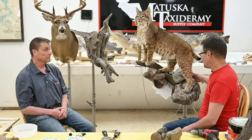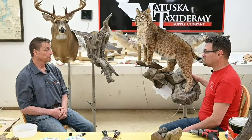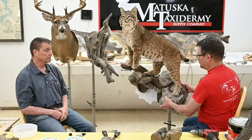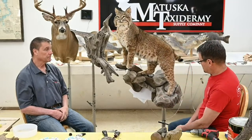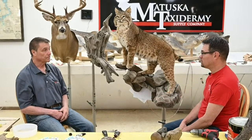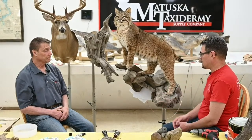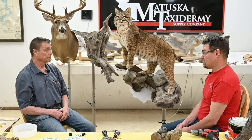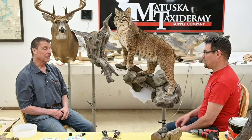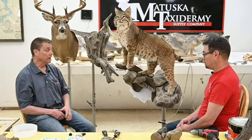You can use this base in 2 or 3 different ways and make that work for your mounts in different forms so that you don't have to spend time building them. So it's kind of nice if you had one of these on hand rather than, gosh, how long would it take us to build this base? Oh, it'd take a while.